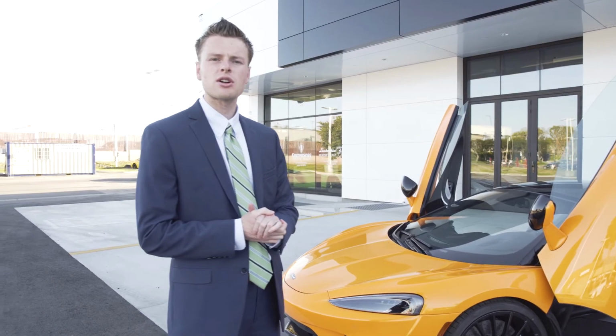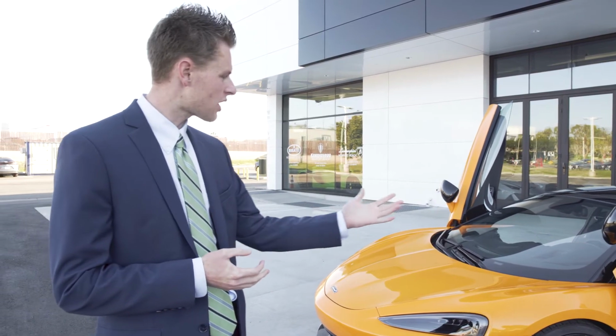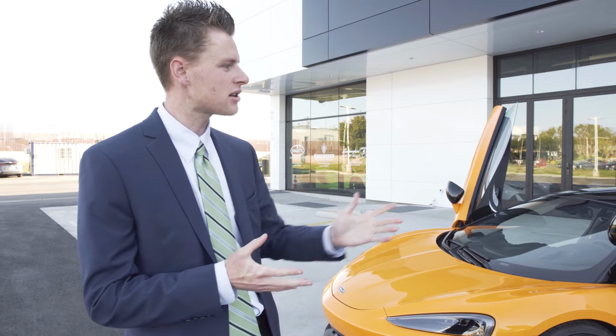Another optional feature offered for the McLaren GT is the MSO Black Pack. For example, you get the gloss black front splitter, the gloss black wheels, the gloss black mirror castings, and the gloss black exhaust finisher. And even on top of that, this one in particular has the gloss black side skirts. Really gives it a good contrast look.